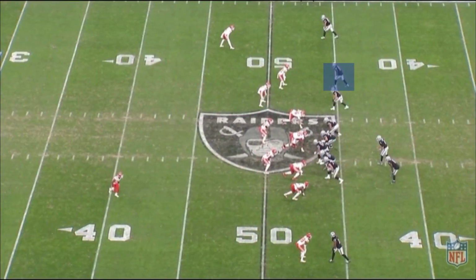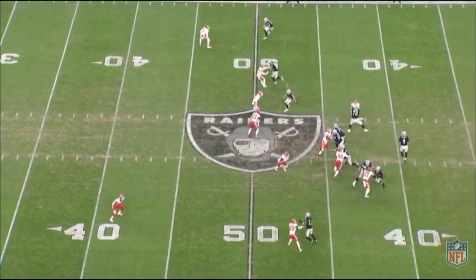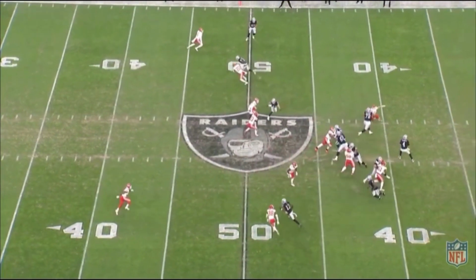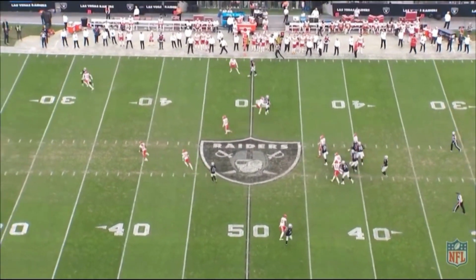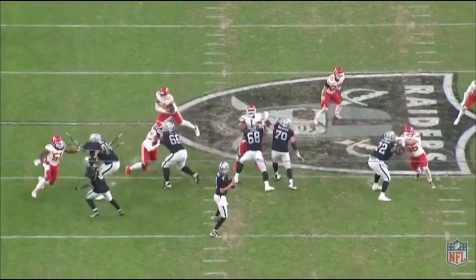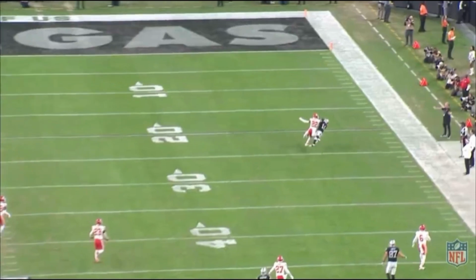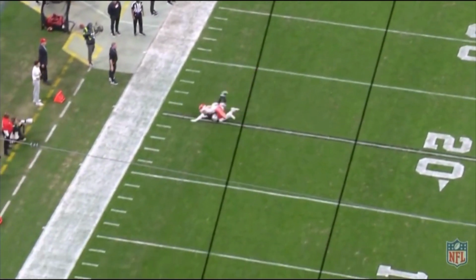Kansas City runs man-to-man coverage once again, and I love the read right here from Aiden O'Connell. Jacoby Myers was able to create just enough separation off the line of scrimmage, and this pass from O'Connell was an absolute dime. It was a dot. Just look at the ball placement. Once again, puts this in an area where only his guy can make the catch, and Jacoby Myers does just that. Just a great pitch and catch right here.